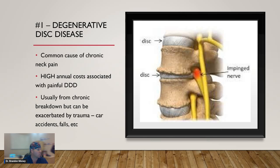Okay, number 1, by far, degenerative disc disease, a very common cause of chronic neck pain. There are very high costs associated with symptomatic degenerative disc disease. Surgeries such as discectomies and cervical fusions certainly rack up the cost associated with pain in the neck itself. And usually, degenerative disc disease is from chronic breakdown.